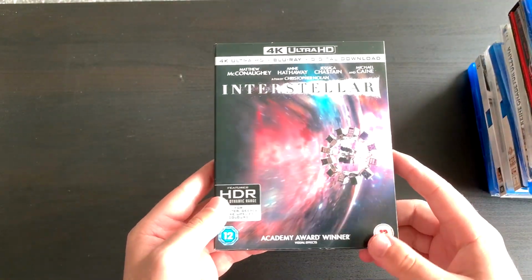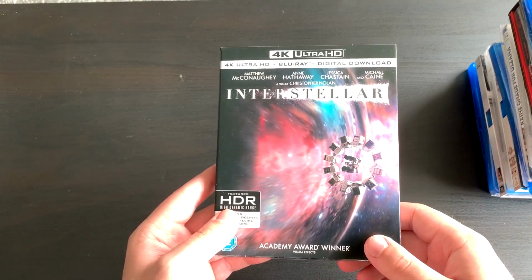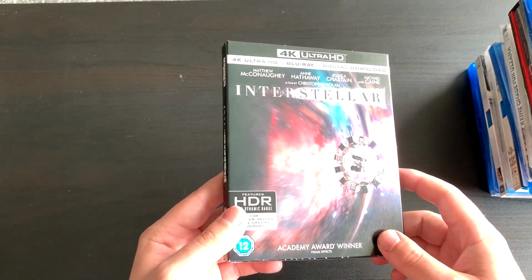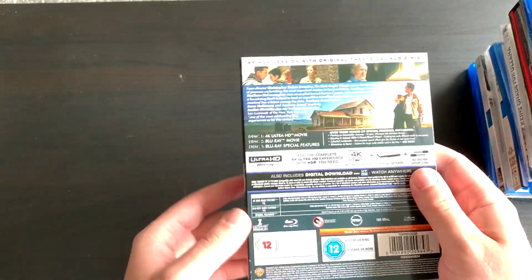Then to go along with that, I had to pick up Interstellar, finally. Yeah, again, on my wish list for years, waited for a good price, it hasn't come, so I just bit the bullet and got it, 2 for £30. And they both came with slips from HMV, so thank you very much.